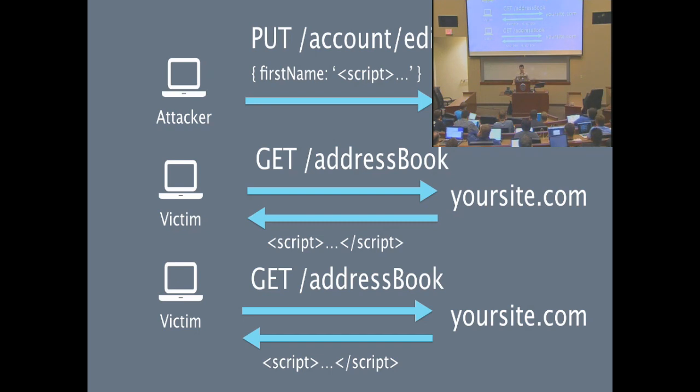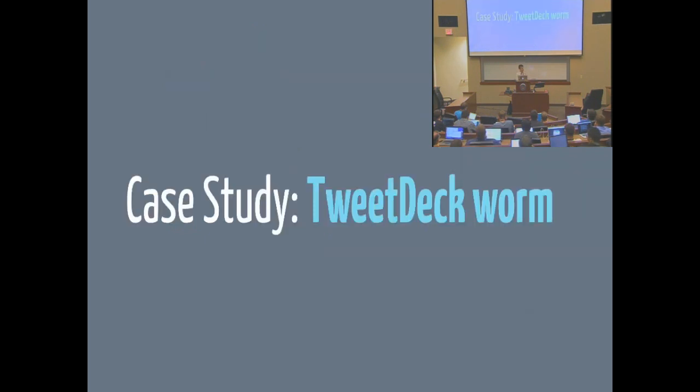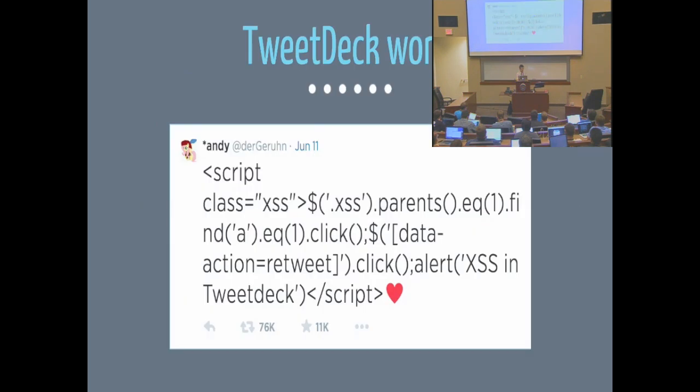So it's really bad when malicious code's stored in your database, because each time it's pulled out, it happens over and over and over. It's like the worst kind. So this is also how the TweetDeck worm got started. I think it was June 11th. So here's the tweet that crashed TweetDeck, and Twitter had to take them offline.